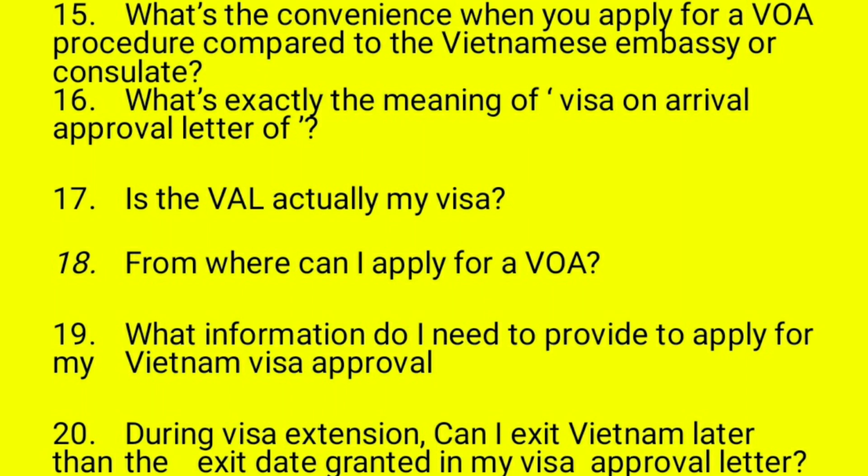Number 17, is the visa approval letter actually my visa? No. The visa approval letter is the authorization letter that you can get or collect your visa at the airport. Hindi po ito yung actual mo na visa. Ang visa po ay nakapaskil doon sa ating passport.